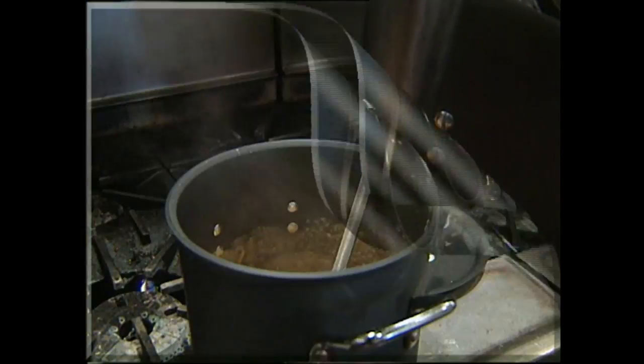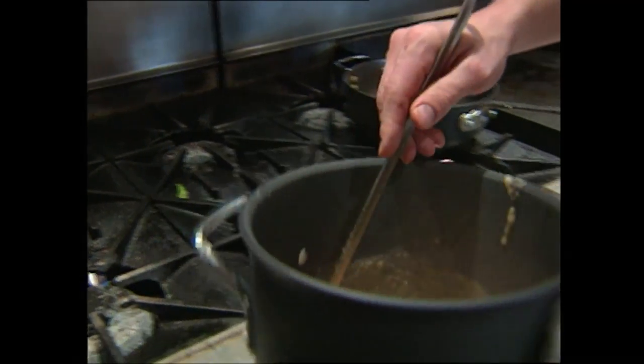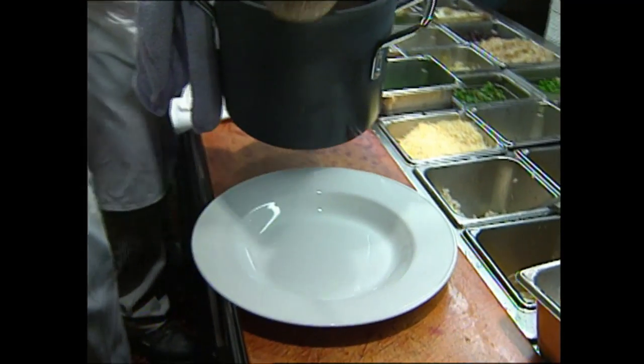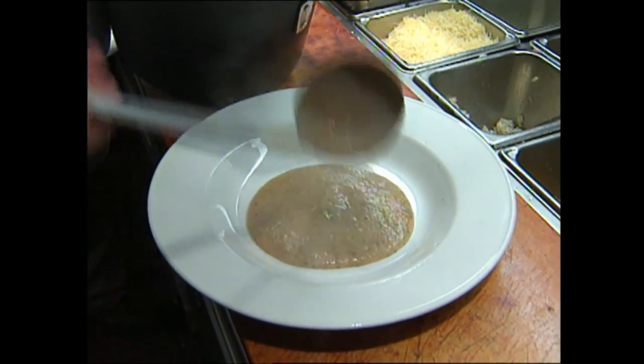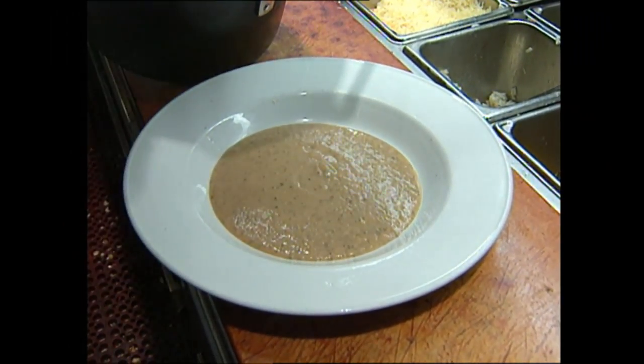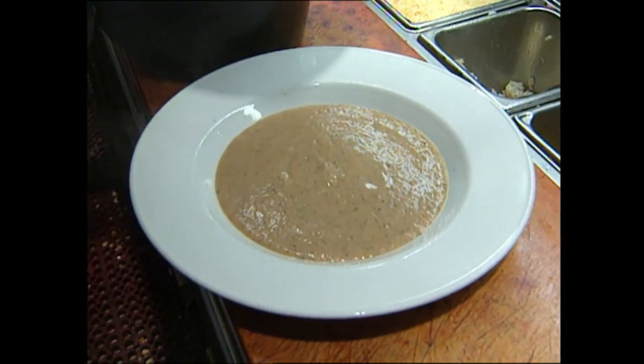Okay, so we're gonna serve the soup now. Say, beautiful consistency, nice and thick, rich, creamy. Serve it in a nice large bowl. The size of this bowl looks daunting, but really the quantity of soup in it is not much more than a good sized coffee cup.